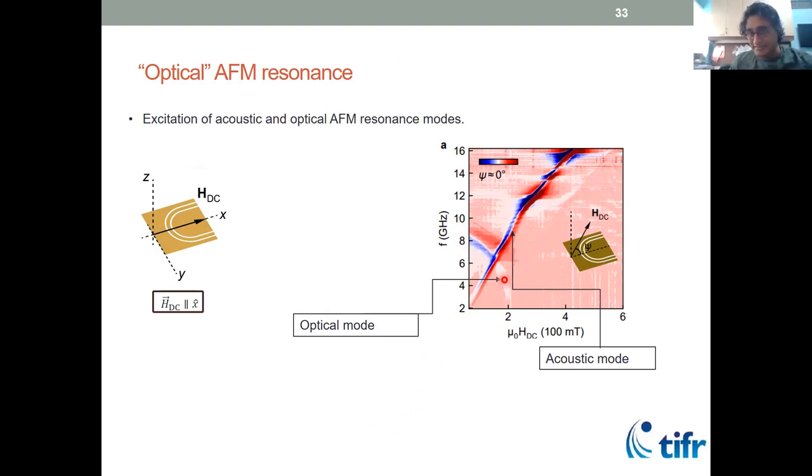And it disperses with magnetic field, but as you increase the magnetic field, its frequency drops. And at some point, these two modes will become degenerate, but because symmetry protects them, they will cross each other and there won't be any avoided crossing. And what's happening in an optical mode is that the two canted moments are moving in and out. I'll show you a nice graphic to illustrate it.